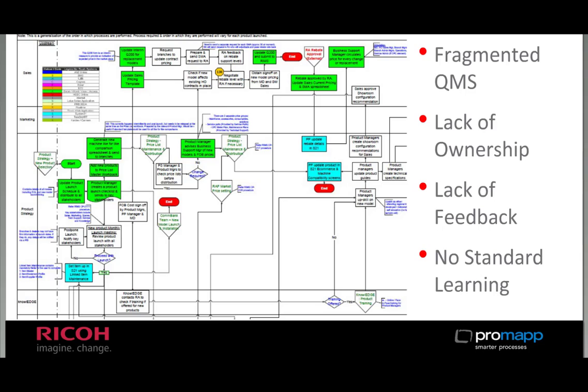And lastly, we had no standard learning. The feedback we were getting from quite a lot of departments was that they found the quality system very difficult to use. So they maintained their own notes and systems, typically on local hard drives. They also had cheat sheets, and as the company was rapidly increasing in size, this was having a very big impact on induction, where we were primarily relying on peer-to-peer learning. So we didn't have anything standard. With new offices, with turnover increasing, lots and lots of new people joining the company, we knew that there had to be a much better way of operating.